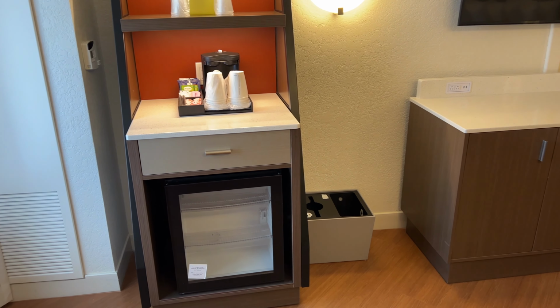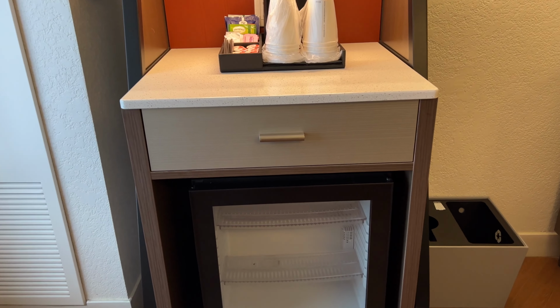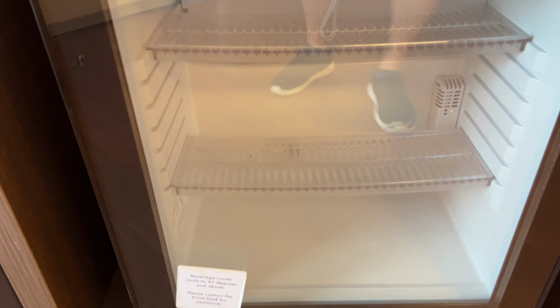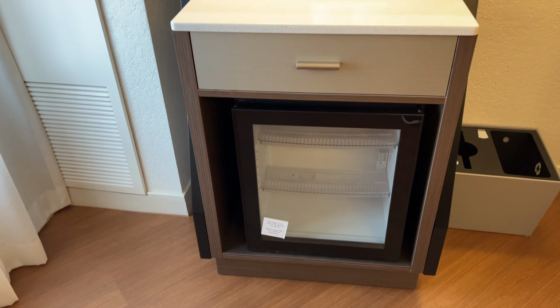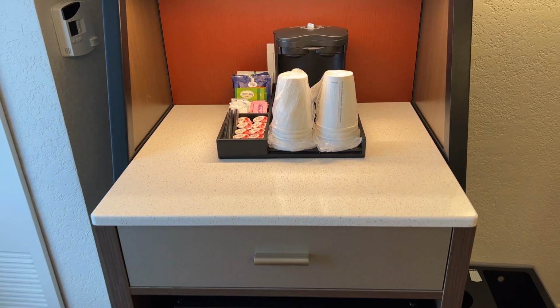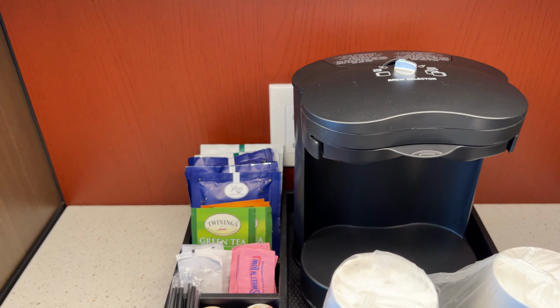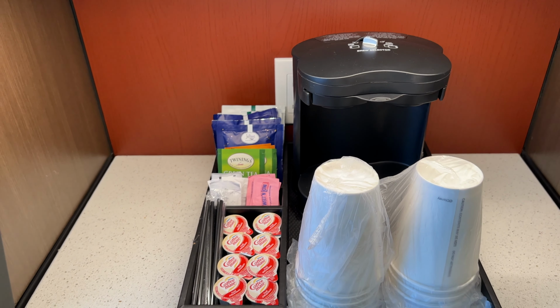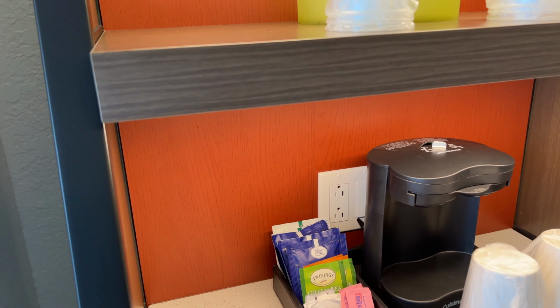floor space here. Over in front of us, we have our coffee maker and our mini fridge. Now this is just a cooler, not a fridge, so there's no freezer section and it only goes down to 41 degrees, so that's something to keep in mind. And then your coffee maker is a single serve coffee maker. They have the Joffrey's coffee there, of course, as well as all the cups and creamers and sugars and things. You've got an ice bucket here as well, and there are a couple wall outlets right behind the coffee maker.